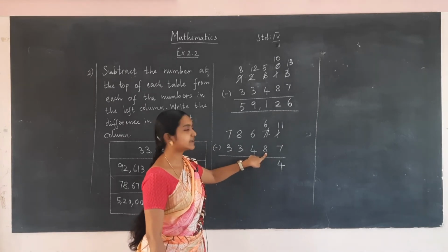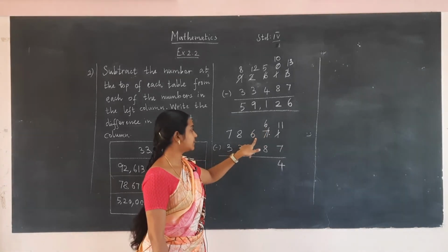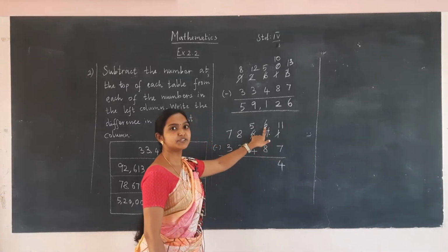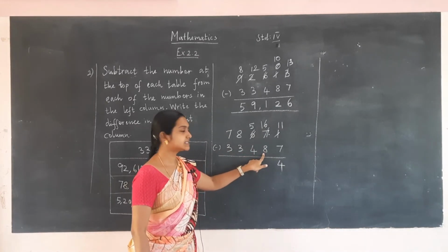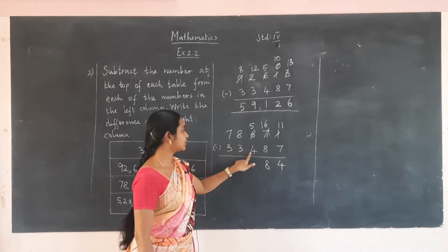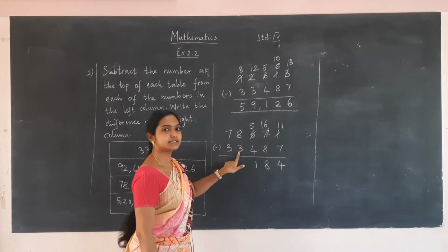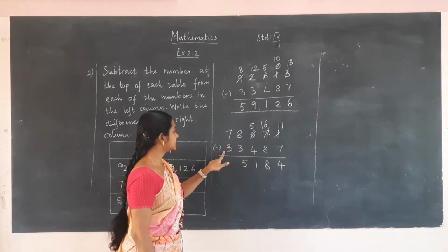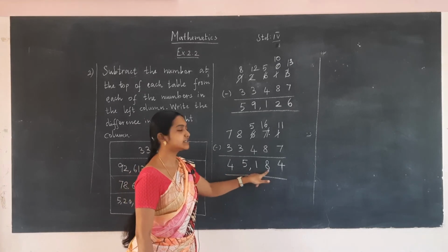Again 8 is greater than 6. We cannot subtract. So we have to borrow from the before number. So 6 will be changed as 5 and this 6 will be changed as 16. 16 minus 8 is 8. 5 minus 4 is 1. 8 minus 3 is 5. 7 minus 3 is 4. So the answer is 45,184.